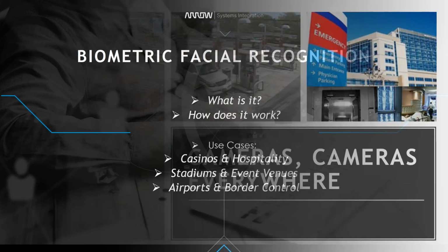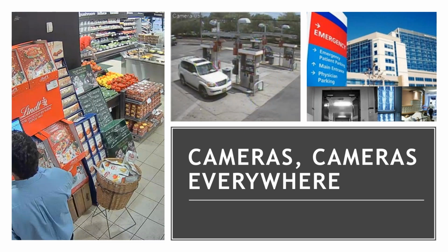This was one of my favorite pieces to put together because it really shows what's happening today, and that there are cameras everywhere that we go. When I was doing the research, I actually came across a little tidbit that said that it's estimated that there are 30 million surveillance cameras deployed in the US now, and that those cameras are shooting somewhere around 4 billion hours of footage a week.